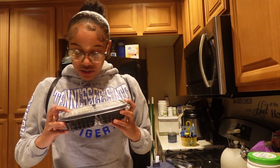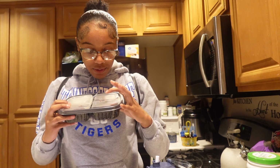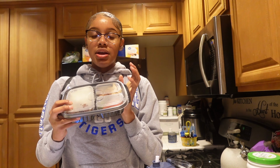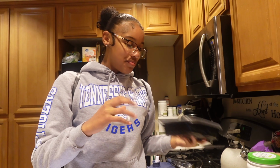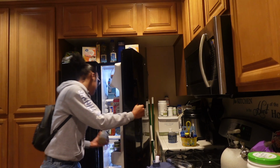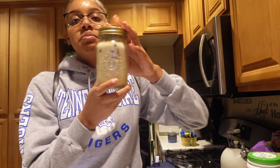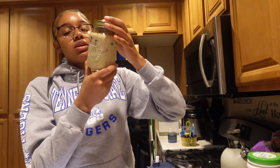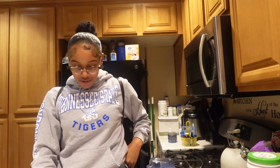So I made rice, roasted potatoes, bell pepper, broccoli, pan-seared chicken, and applewood savory sausage. So I've been eating. And then my mom, she makes me overnight oats. But this one has protein in it. Hers doesn't have protein. I don't like it with protein. It's actually nasty. But anything for the gains. You know what I mean? Anything for the gains.